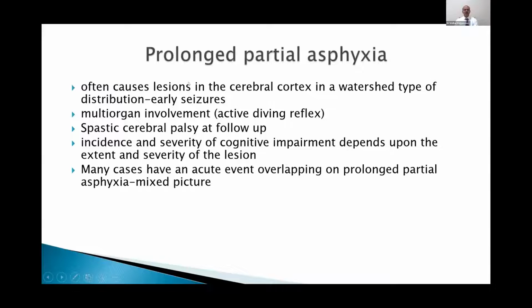The prolonged partial asphyxia, on the other hand, there are lesions in the cerebral cortex in the watershed type of distribution. So the same way the diving reflex is trying to protect, the watershed area, where there is a junction between the two blood vessels of the brain, is the area where the blood flow drops first. And there is multi-organ involvement with active diving reflex in most of these cases. Because there is high amount of cortical involvement, you may have spastic cerebral palsy at follow-up.